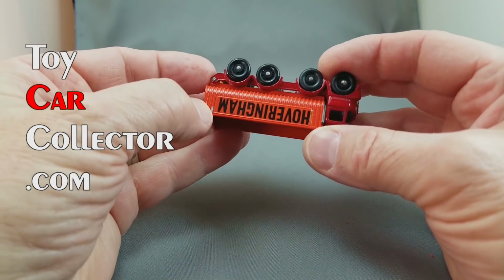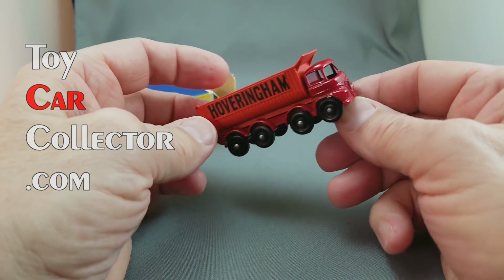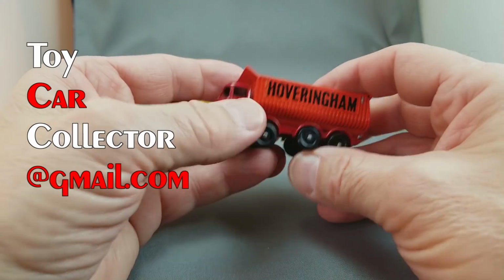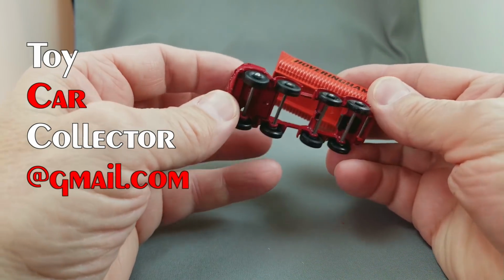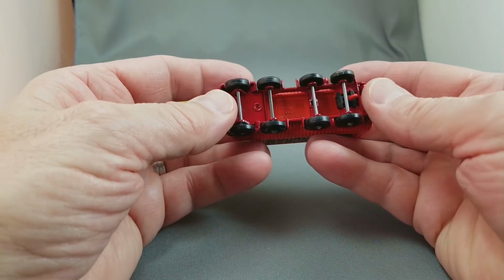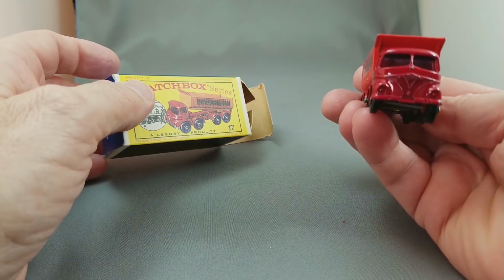It does have a little nick on it here. But otherwise, it is quite nice. Still, that's just factory done because these are not used in any way. These are in their original box and have not been handled by children.